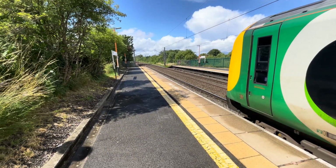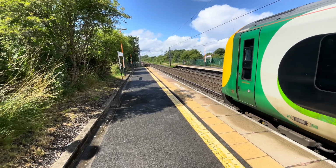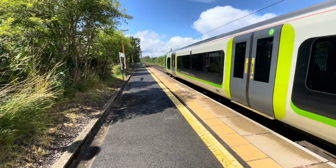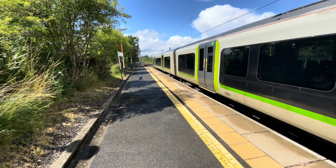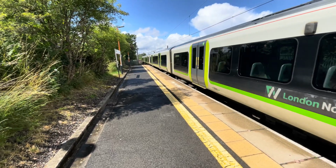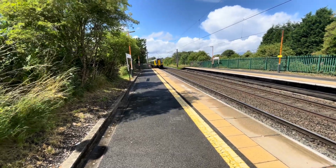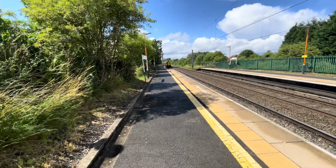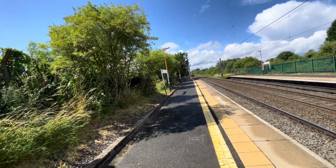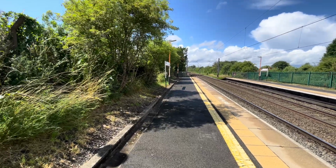Right, there goes the 1402 West Midlands Railway service to Hednesford from Birmingham International, going via Birmingham New Street and Walsall. 350237. Connected to 350. I don't know what I'm saying connected to. What the hell was that? Was that the horn off that 350? That sounded bloody like it was dying. Bloody hell.